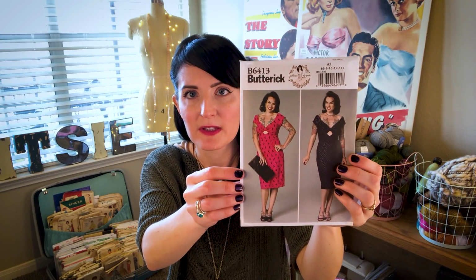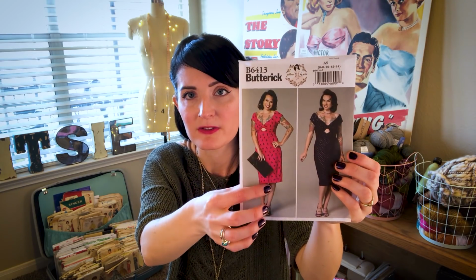I chose to do a gathered full skirt instead of the straight skirt that it shows, mainly because I have a couple of dresses with straight skirts that I love, but I tend to wear the dresses with the fuller skirts more. They seem more casual to me.